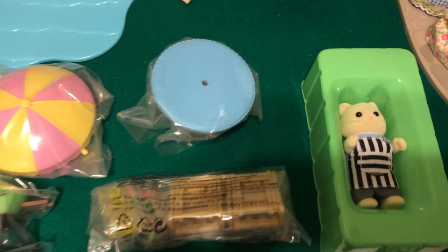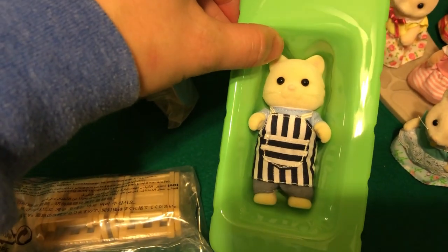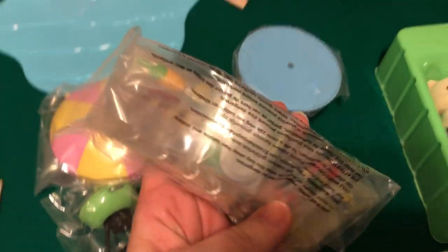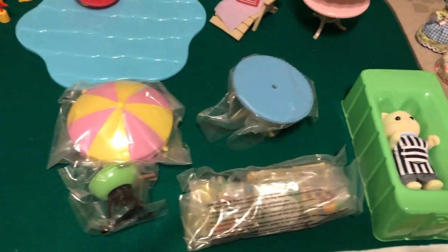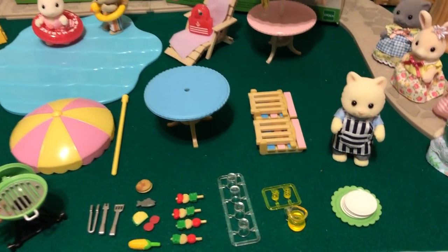Here's everything out of the box. There's a lot of stuff in this set. This is what I love about these older sets. You just get a bunch of stuff. I mean, look how much is packed in there. There's like so much stuff for a little barbecue set. All right, let's take everything out and take a closer look. There's everything.